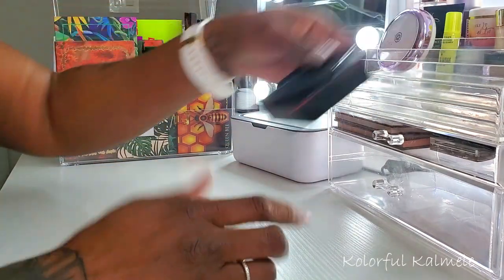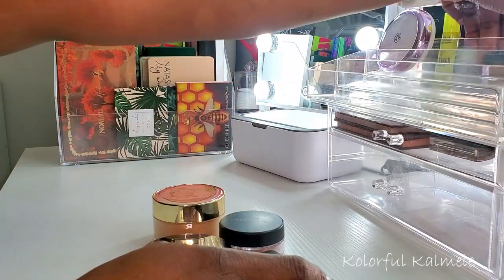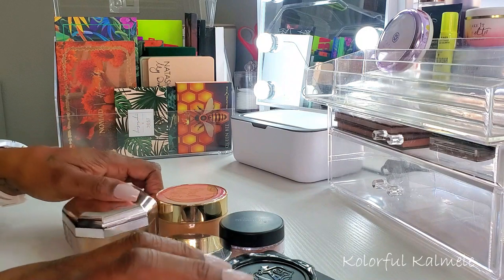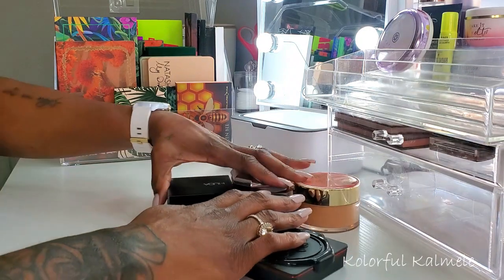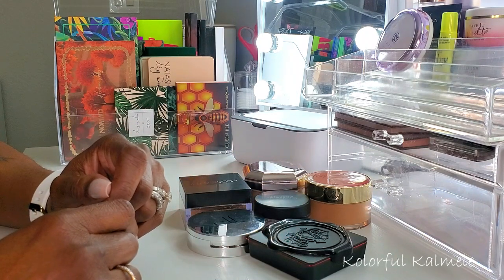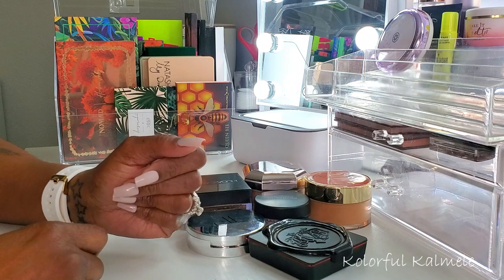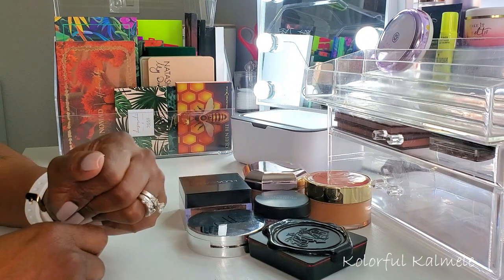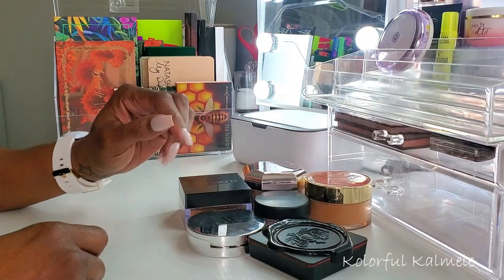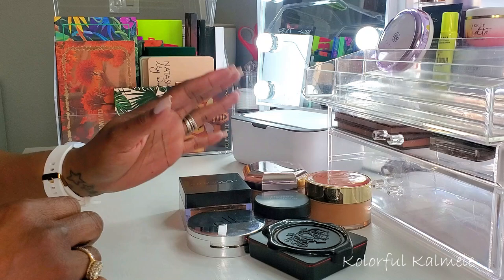So let's move on to face powders. Now, I have a lot of face powders, and the reason being is because I was trying to go through a whole declutter thing with my face powders. I have a lot of face powders that I never use, never pull. I'm very particular about my loose powders, especially because they go under my eyes, and my pressed powders as well, but more so my loose powders. So I decided I wanted to go through my collection and start weeding things out. And I have weeded out quite a few.